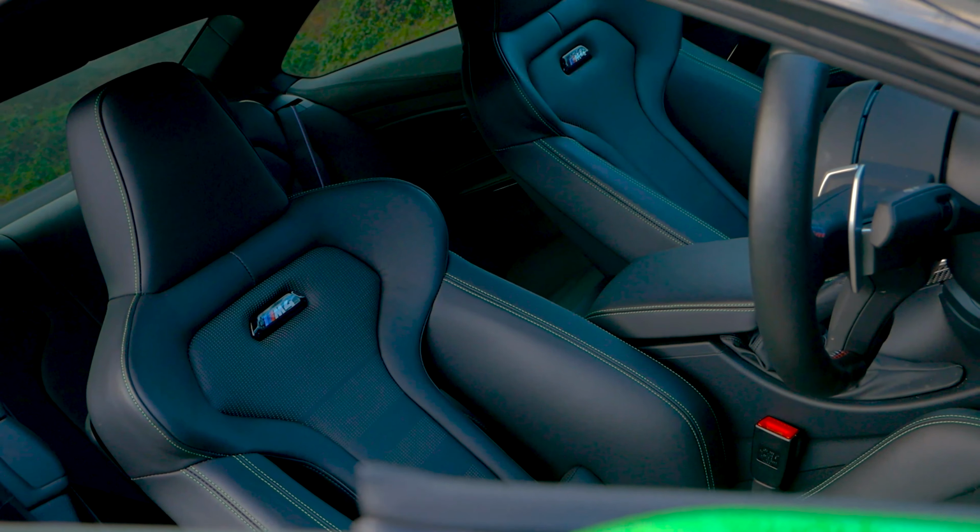That is enough ogling, however. Now it's time to drive.